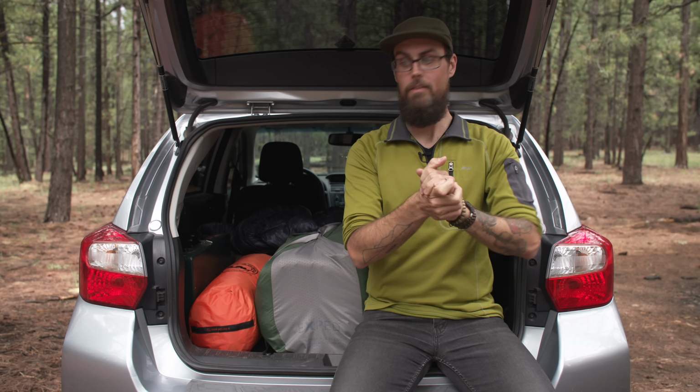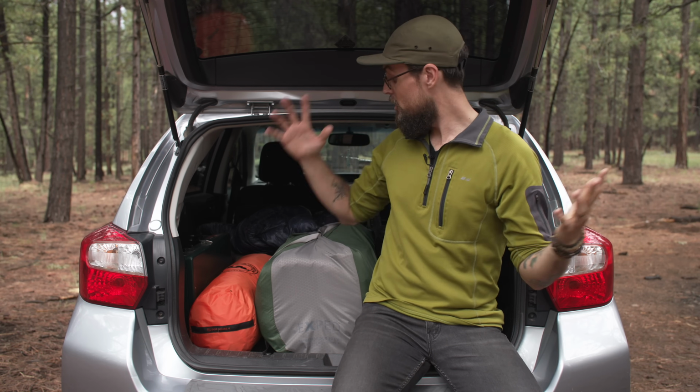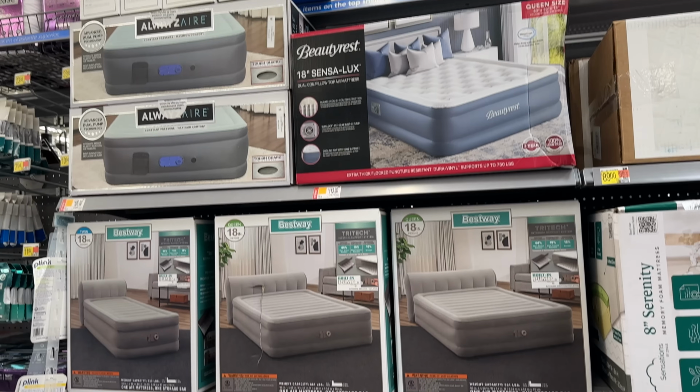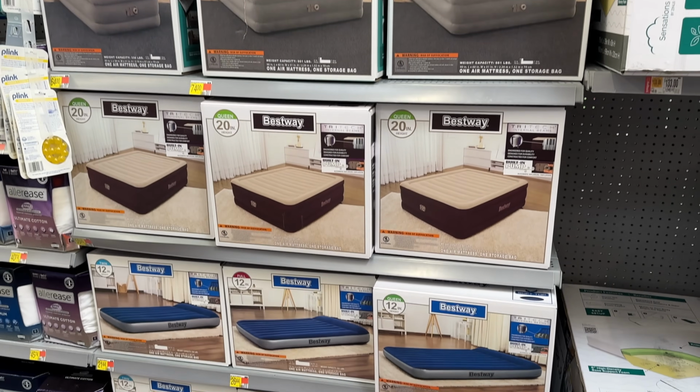All right, so let's jump into some of this new gear that we've recently upgraded for our cook system and our sleep system over the last year. So starting off with our sleep system. We've used a bunch of different sleeping pads over the years, from our backpacking mattresses to the bigger, cheaper inflatable mattresses that you're gonna find at a Walmart that usually your in-laws stay on at your house.